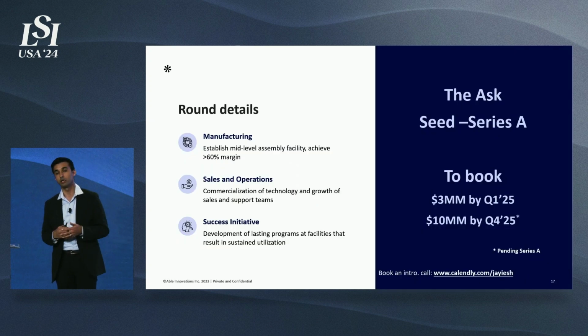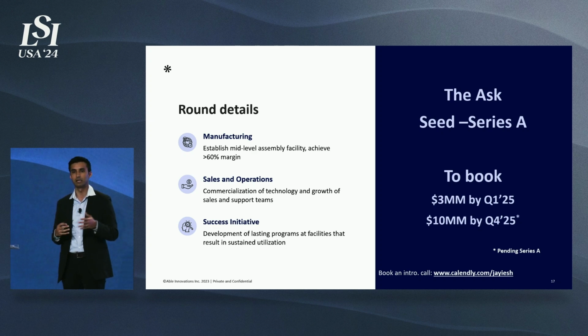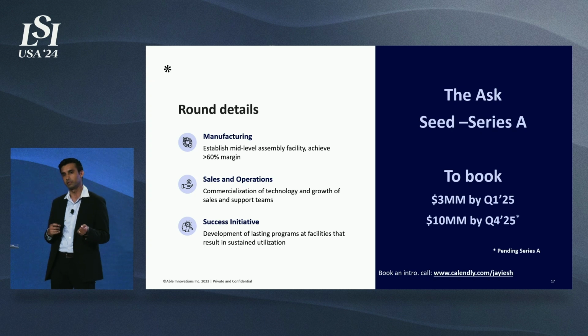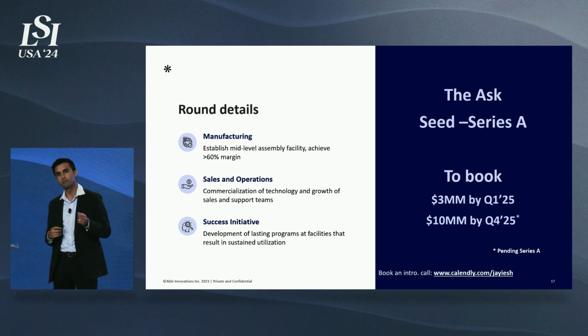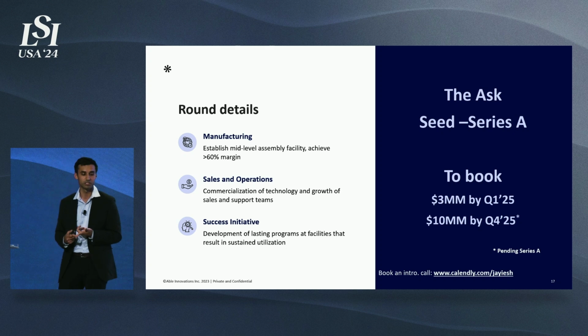So I'm here today to tell you about our upcoming round. We're going to be raising a bridge between seed and Series A. We're focused on delivering 3 million in devices in the next calendar year. The year after, we're focused on delivering $10 million worth of sales. Capital will go towards manufacturing. It'll go towards establishing a sales and operations team, as well as really focusing on the success initiative, which is something we feel really strongly about.